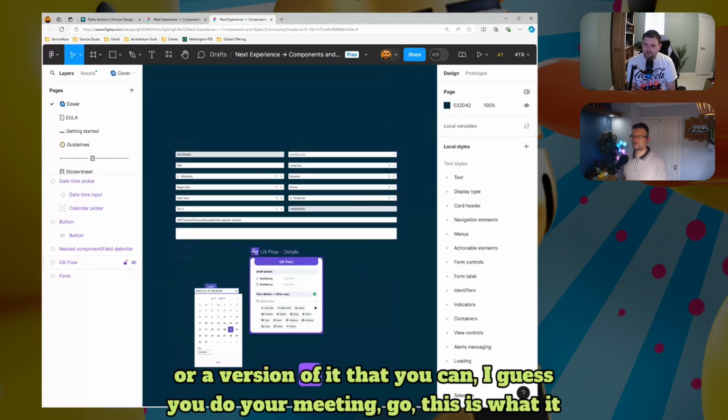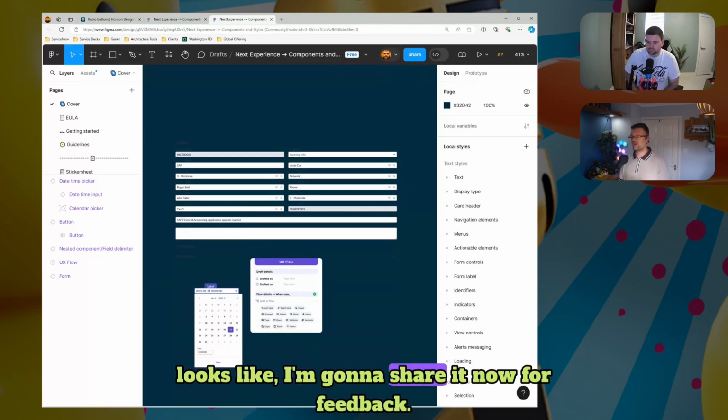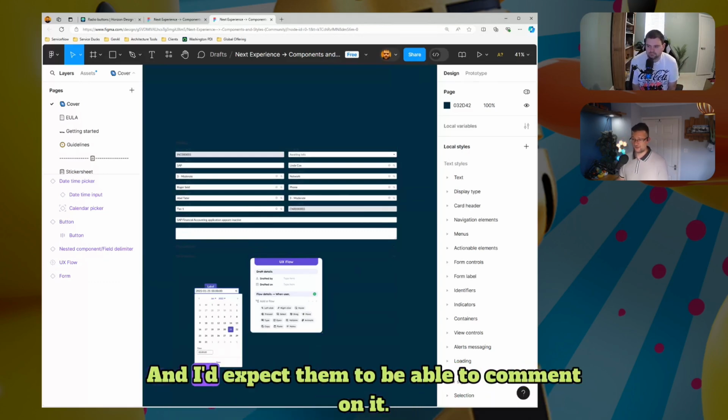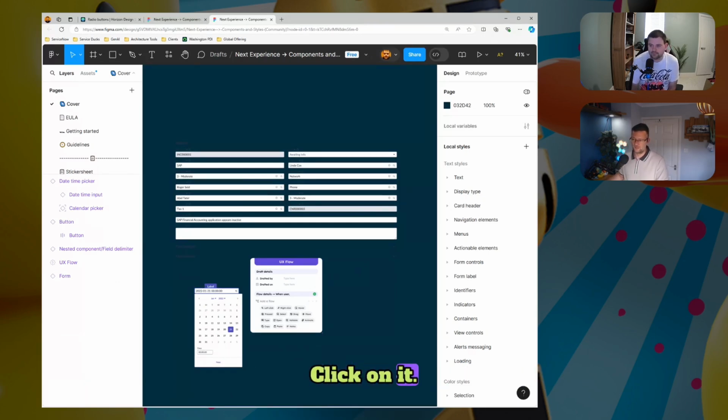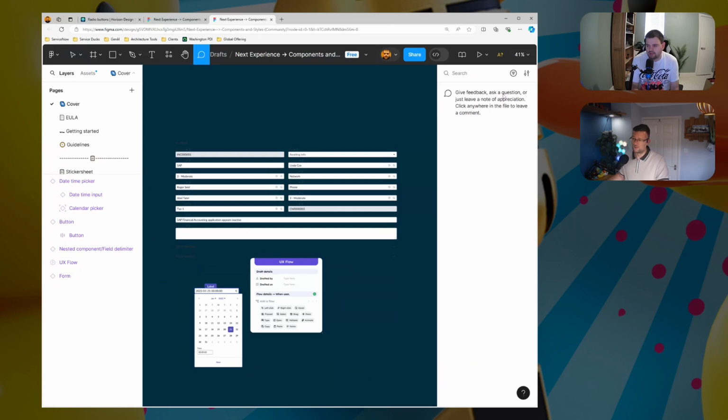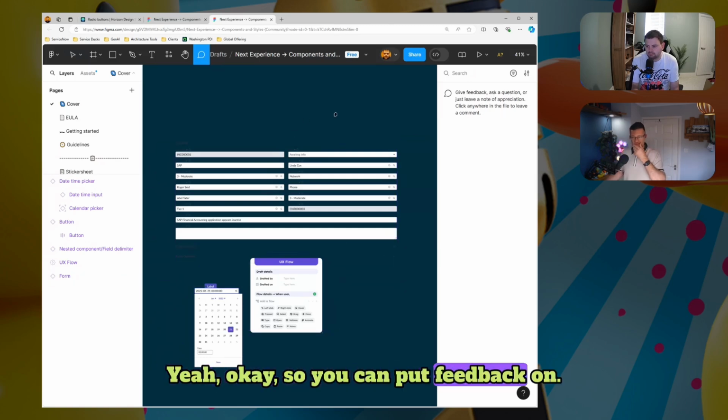Or a version of it that you can, I guess you do your meeting and go, this is what it looks like. I'm going to share it now for feedback. And I'd expect them to be able to comment on it. There's a little bubble icon at the top. What does that do? Click on it. Yeah, good feedback. Yeah, okay. So you can put feedback on.